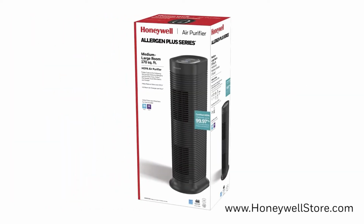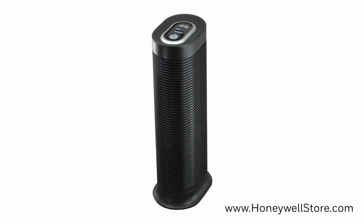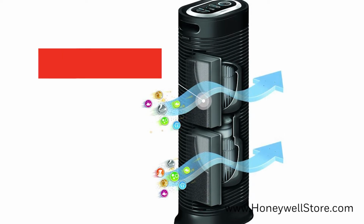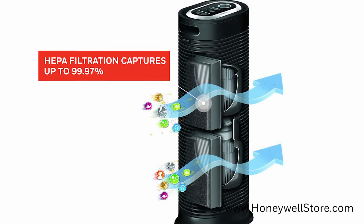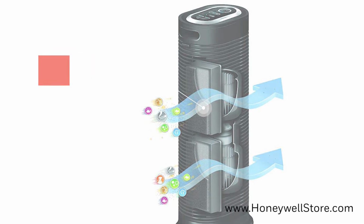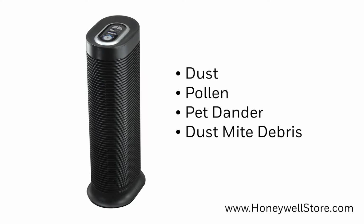The Honeywell True HEPA Tower Air Purifier with Allergen Remover is perfect for use in rooms up to 170 square feet. The HEPA filtration of this unit helps capture up to 99.97% of microscopic airborne allergens and particles such as dust, pollen, pet dander, dust mite debris, and smoke.